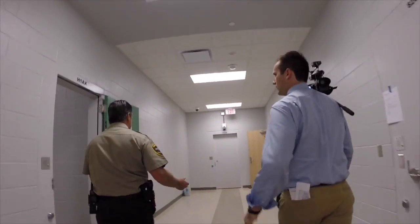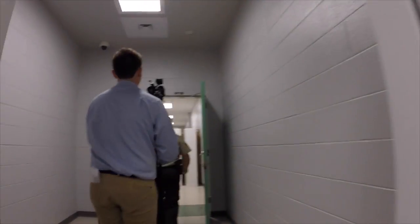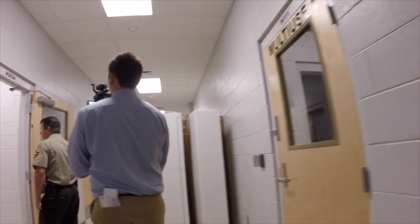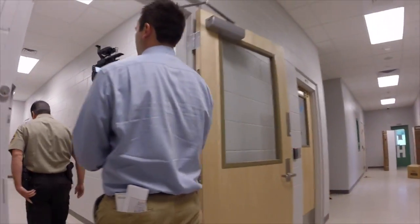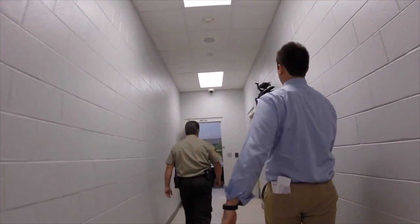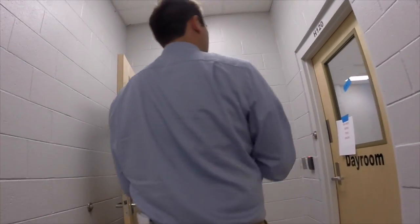To give you an idea of some of the different types of housing units we have. And remember, it is still a work in progress. It's not done, it's not there yet. When will the residents start moving in? We think sometime this spring. Everything should be ready by then. Do not open this door. Pretty definitive.